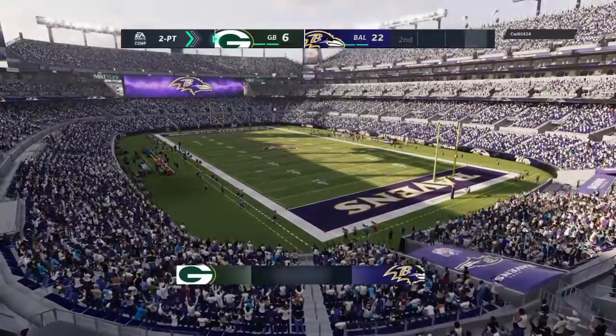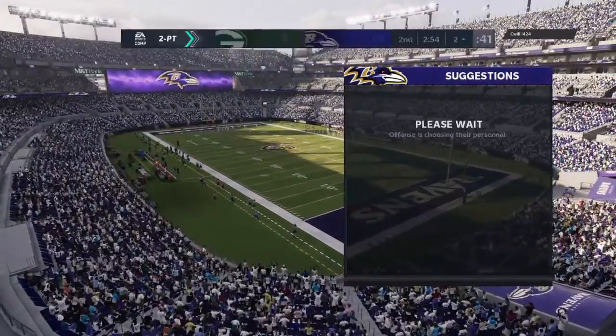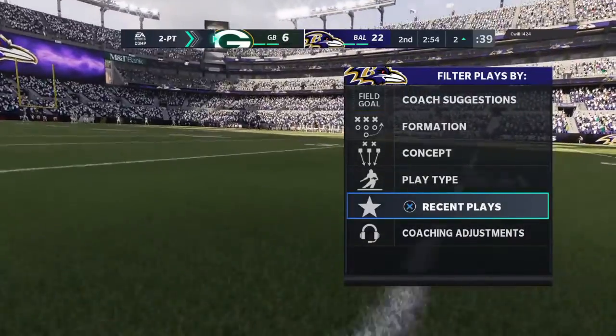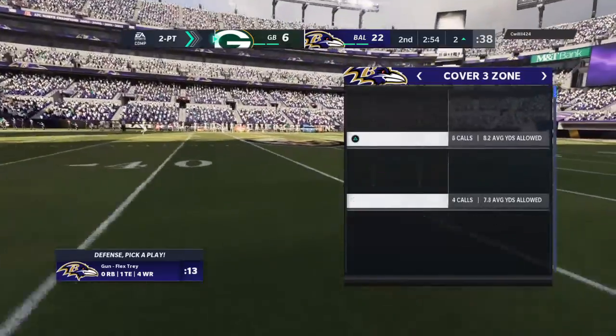And now they'll empty the backfield here as they elect to go for 2. Now the Ravens are going to use one of their timeouts. They'll have 2 remaining as we step aside here in this second quarter.